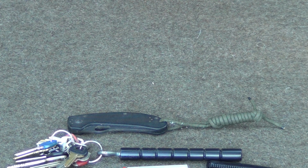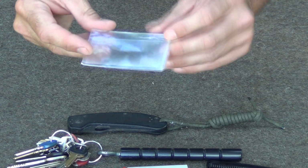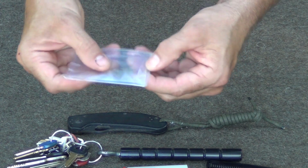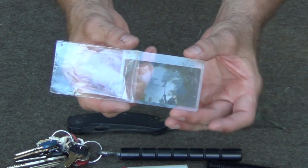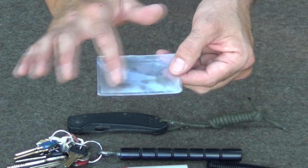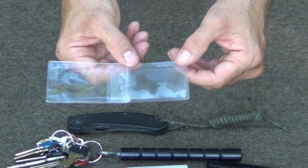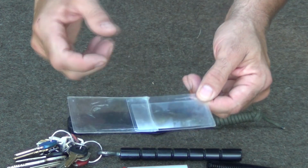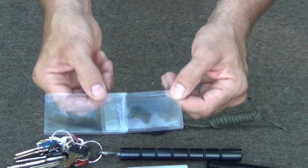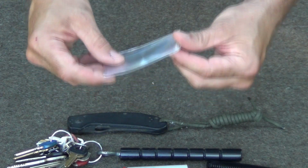All right, in my wallet then, I carry a Fresnel lens. And of course the Fresnel lens is inside of a little plastic sheath, and this sleeve protects it from getting scratched. If you use this type of magnifier, you want to make sure that the little rib side points up and that the flat smoother side points down when you're trying to focus onto your material, whatever you're trying to start.